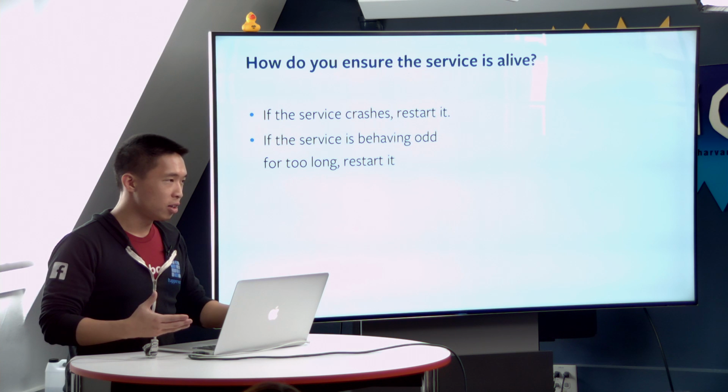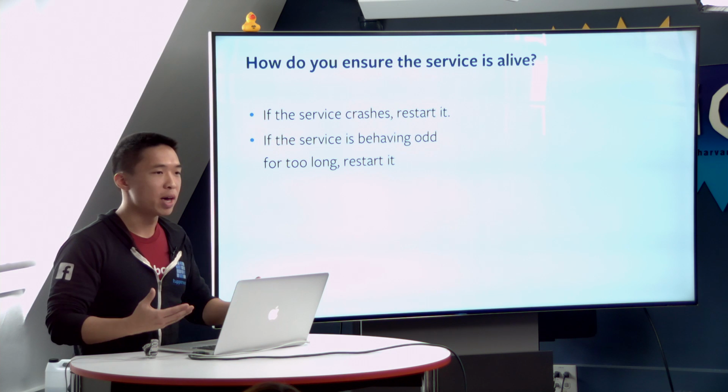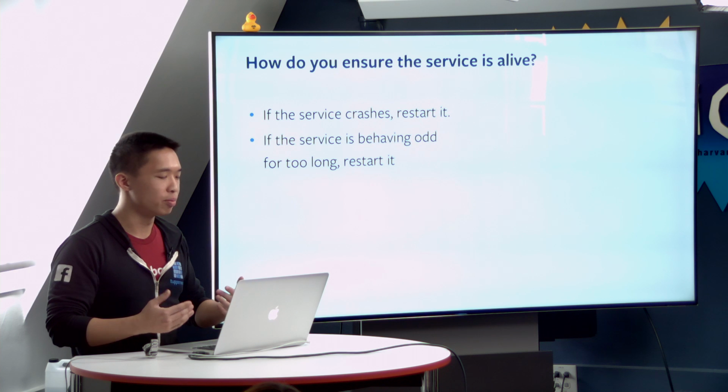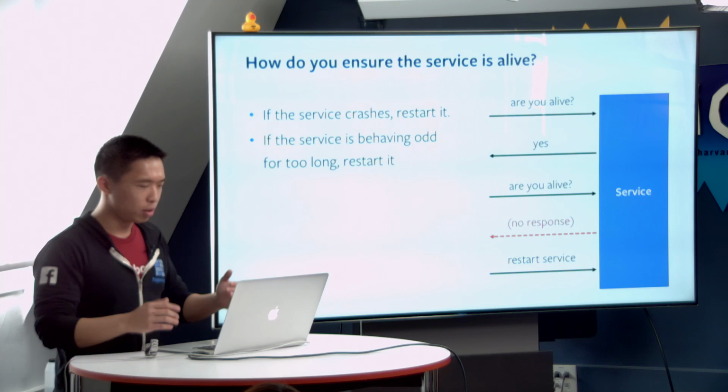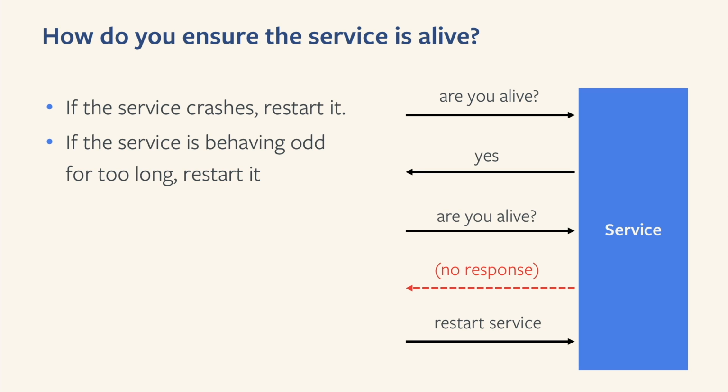So what I really like is if my service has an issue, please restart it automatically so that user impact is at a minimum. And one way you might be able to do this is to ask the service, hey, are you alive? Yes. Are you alive? No response. And then after a few seconds of that, if there's still no response, restart the service. So the goal is the service should always be up and running.